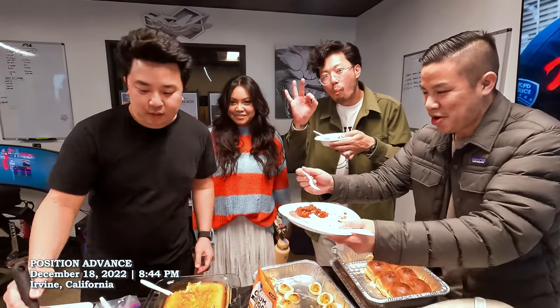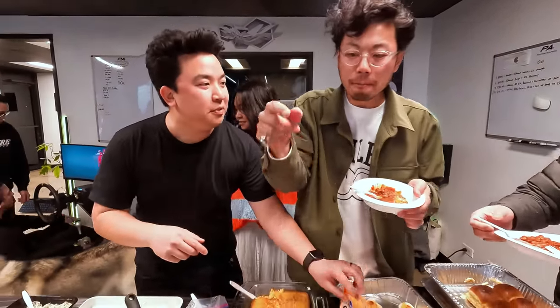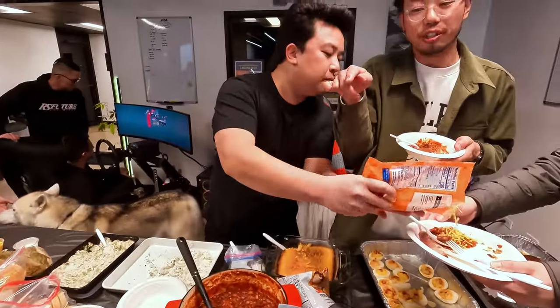The holiday chili cook-off right here. You want cheese or anything? Where's this one from? That's the cook-off one. That's like the challenger.